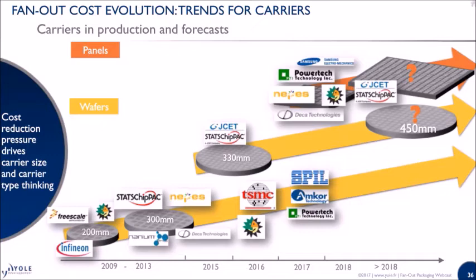Nepes announced that they had a panel line based on LCD technology in the middle of this year, but no volume customer yet, qualifications mainly. And other players are still struggling technically to have panel. For example, ASE with Deca Solution is a bit late in terms of what they targeted first to have a panel line. We do expect these players to come next year, but you have a lot of technical challenges to address before having this kind of level. Technical challenges and also financial ones, because to have a line with enough volume to sustain panel size is very complicated.